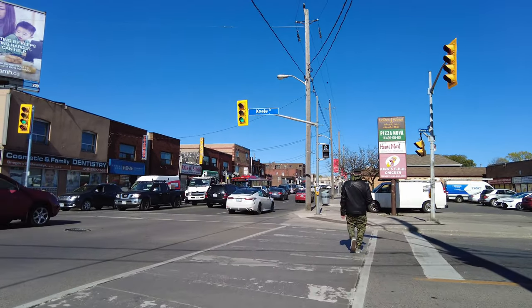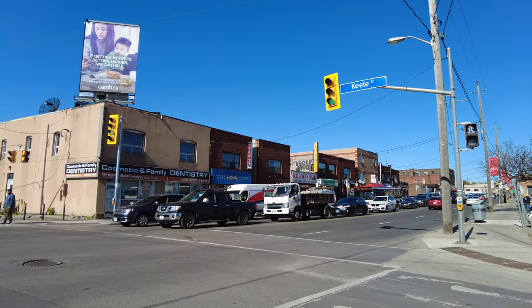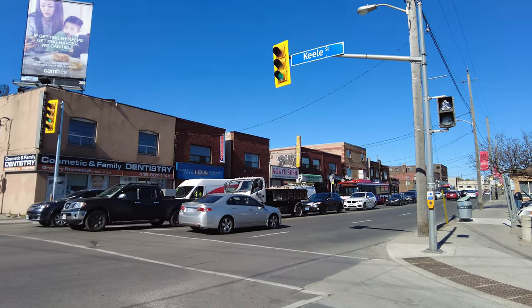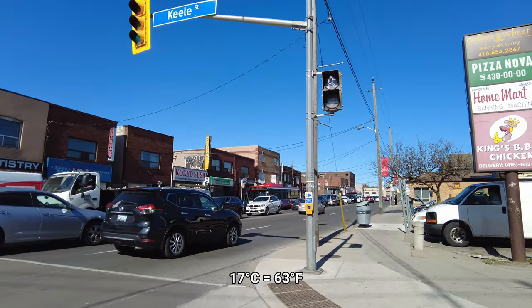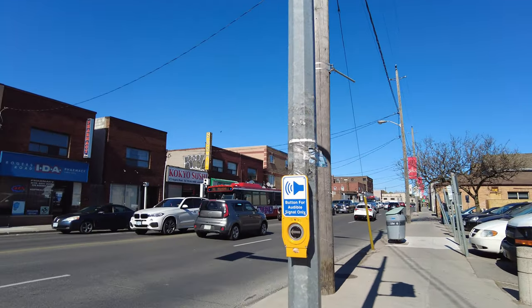All right. Hey, everyone. It's Wednesday, May 12th. The time right now is 4:54 p.m., and the temperature is a rather nice 17 degrees Celsius. I'm here at the intersection of Rogers Road and Keele Street.